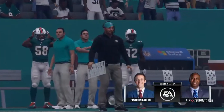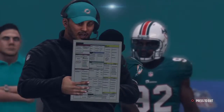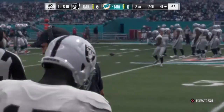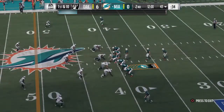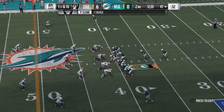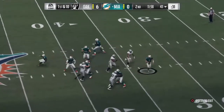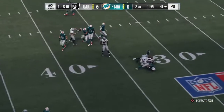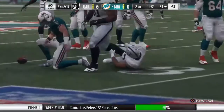Back now with Charles Davis. I'm Brandon Gaudin. Second quarter begins with the Dolphins in possession of the football. And they've got it here with a first down. And no escaping this time as he'll go down. They got him for a sack.